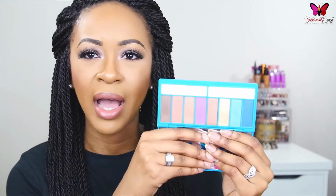And then the other one that I had to put in the regret pile is this eyeshadow palette. It's called the Alter Ego Afterglow eyeshadow palette. And this is another palette where the pigmentation just isn't there.